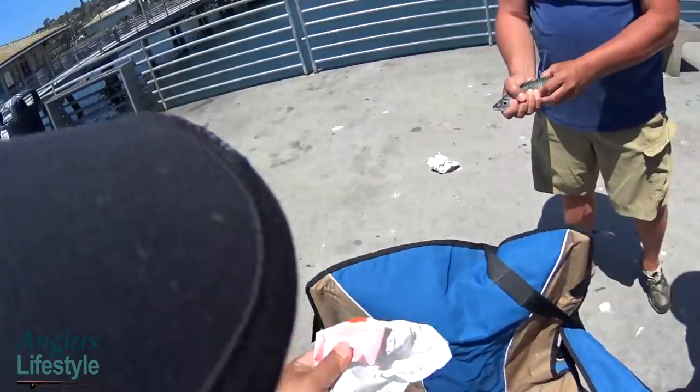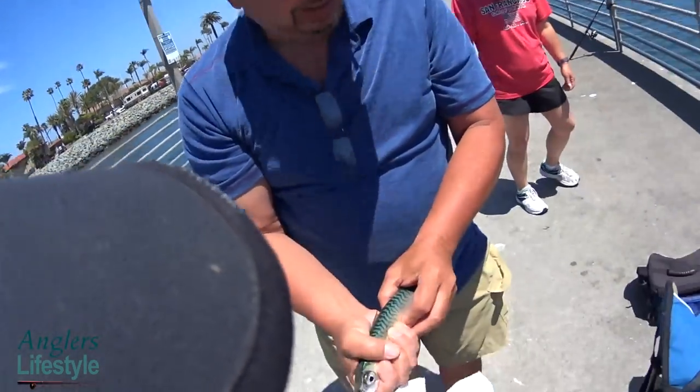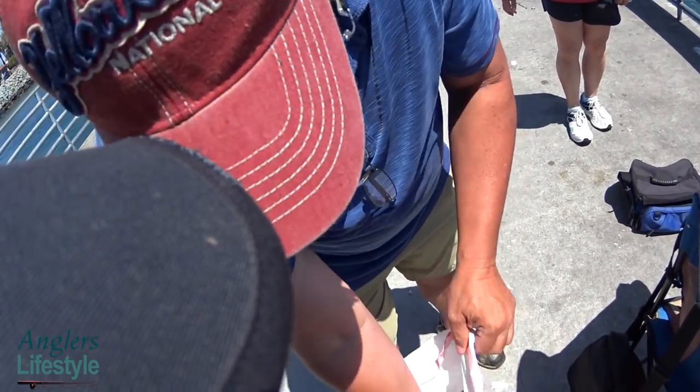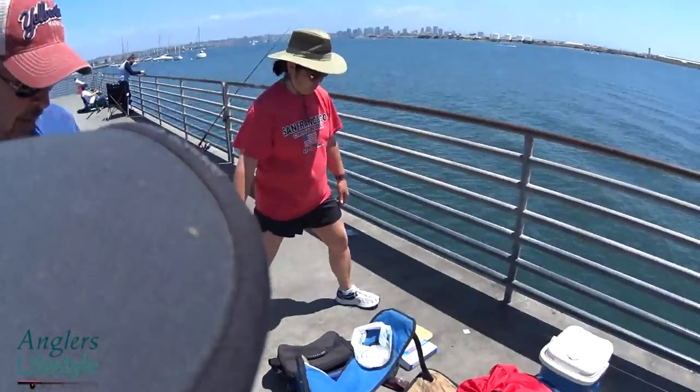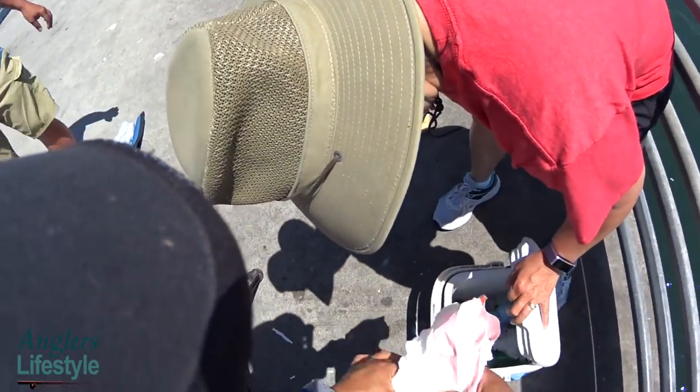Oh, the bag. Oh, let's see. Here, honey. Do you have ice in the bag? I mean, in the cooler. Yeah, put a chunk of ice in there. Well, we just shove him in there. Yeah, it's okay. He's in a bag.